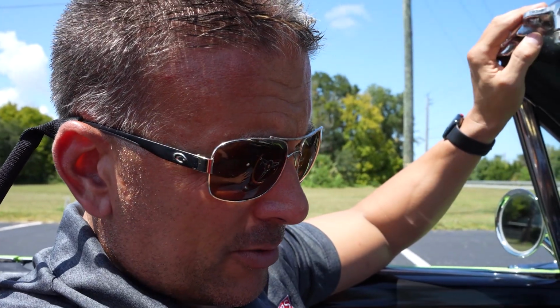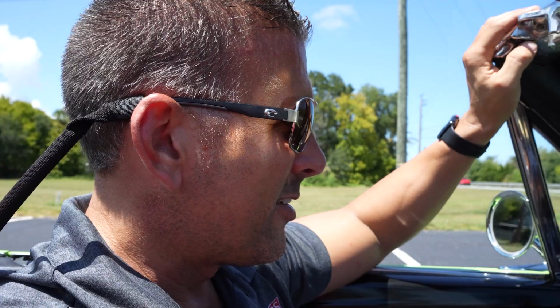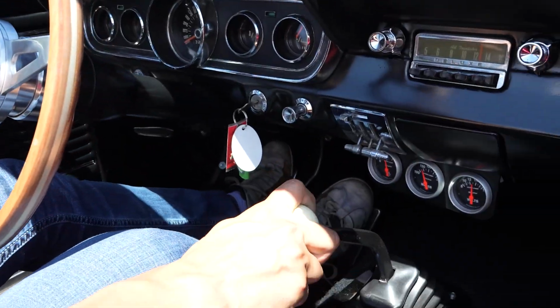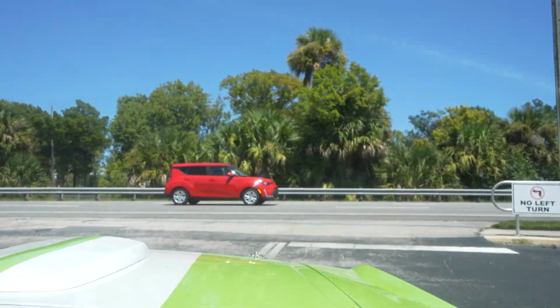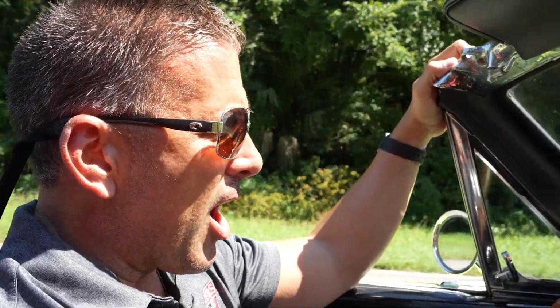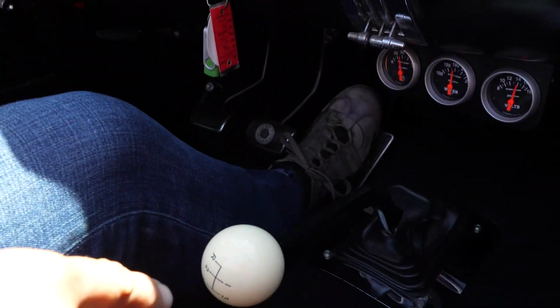Idling nicely. We'll keep an eye on the temp through the drive. This thing sounds badass. Good stuff. All right, let's drive it. Now this is a fun car to drive. This thing rips. No shaking out of the shifter.